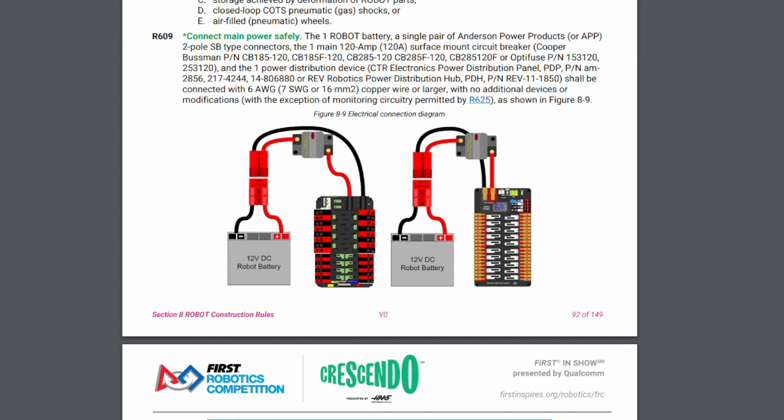R609. Connect main power safely. The one robot battery, a single pair of Anderson Power Pole or APP 2-pole SB type connectors, the one main 120 amp surface mount circuit breaker, Cooper Bussmann CB, or Optifuse, and the one power distribution device, CTR Electronics Power Distribution Panel, PDP, part number am-2856, 217-4244, 14-880-68880, or REV Robotics Power Distribution Hub, PDH, shall be connected with 8 AWG copper wire or larger, with no additional devices or modifications, with the exception of mounting circuitry permitted per R625 as shown in Figure 8-9.